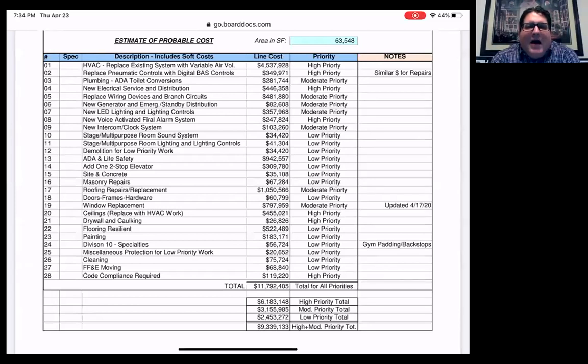You'll see that number, I think, looks similar to a number that I saw in your budget before. There's some site work and concrete work that could be done, masonry repairs, some doors, frames, and hardware work, and then we get down to flooring, painting, some gym padding and backstops and things like that, and specialties, as well as additional protection, some cleaning, and FF&E moving and things like that.